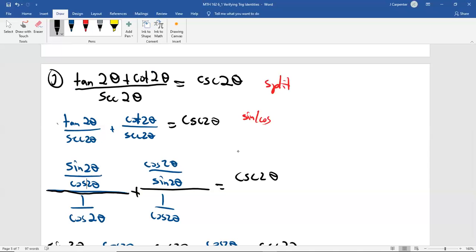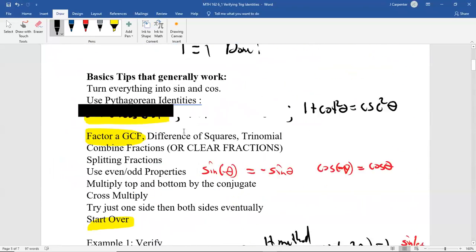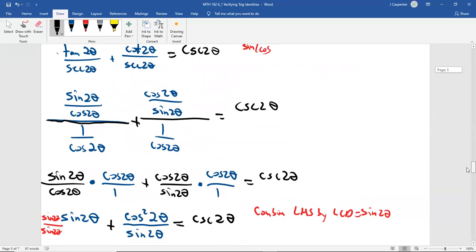Then we turned everything into sines and cosines. And again, I didn't actually do it on the right-hand side because I said we're just going to deal with the left-hand side until the end, kind of going with that idea of only working with one side and then eventually both. But you certainly could have made that right-hand side the 1 over sine initially.